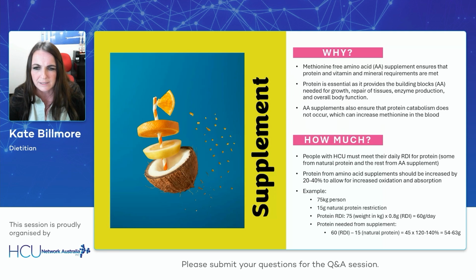So, for example, a 75 kilo person has an RDI of 60 grams of protein per day. If they have a 15 gram natural protein restriction, they require an additional 45 grams of protein to meet their RDI. As this will be made up from amino acid supplement, we need to add 20 to 40%, so this person needs between 54 and 63 grams of protein equivalent from supplement to meet requirements.